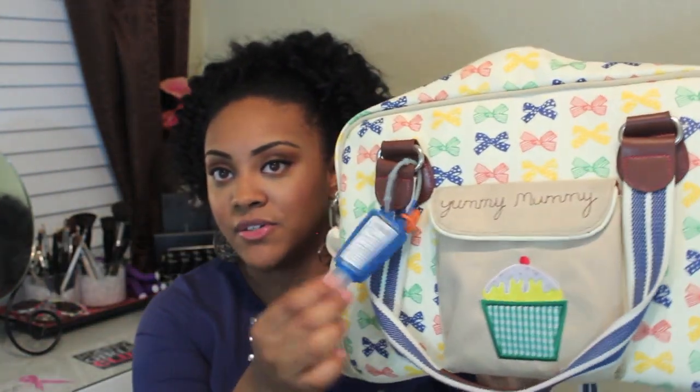And then I also have a little hand sanitizer on the outside pocket. I want to say this bag retails for about $125, maybe, something around that area. You definitely don't have to get a bag like this, but I definitely recommend a little higher quality bag. It will last a lot longer. Just from my personal experience, these kinds of bags definitely work better for me.